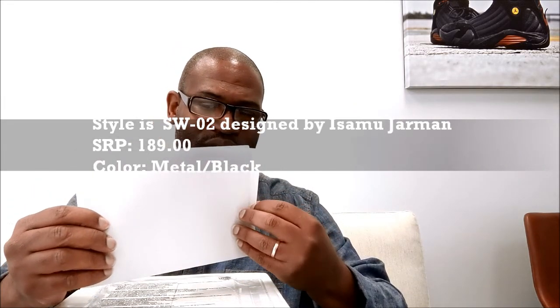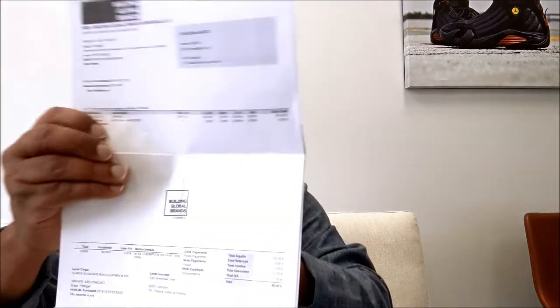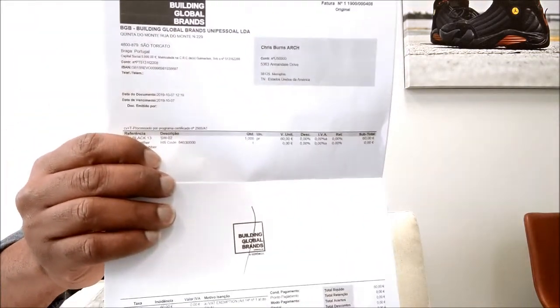And this looks like custom information. Yep. The SW-02. It's got all of my information on there, right? SW-02. And the quantity is just one pair. Men's leather shoes with rubber. So it just gives you all of the information. It took the shoes about 2 weeks to get here, man.